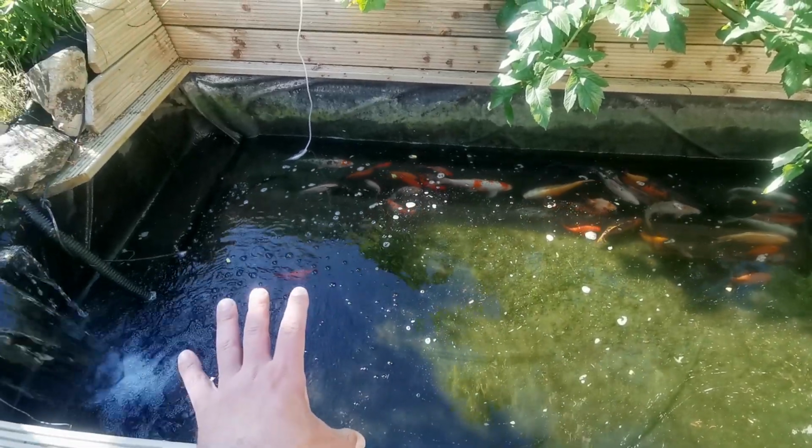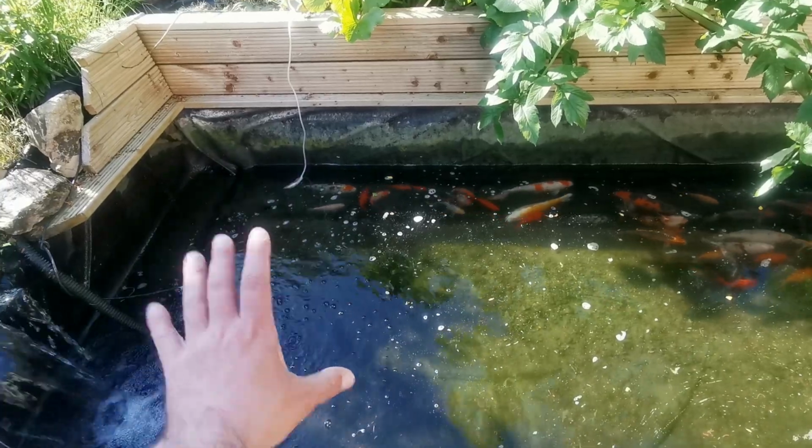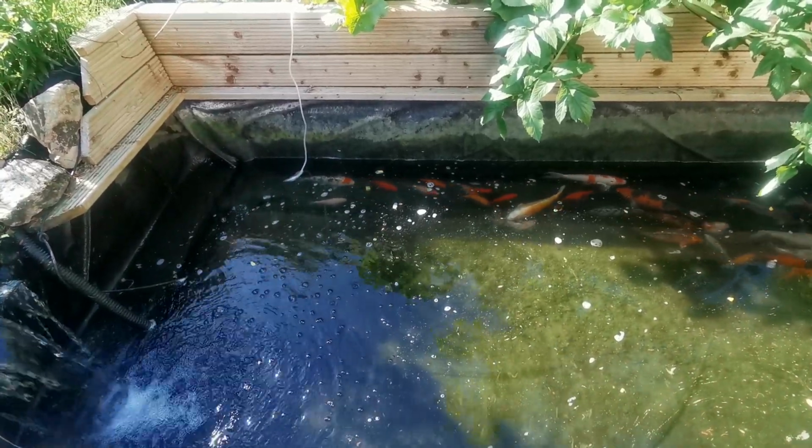So methylene blue is safe for the sturgeon. And rather than use the full volume of the pond and have to treat the whole thing, I've reduced it down by a massive amount.